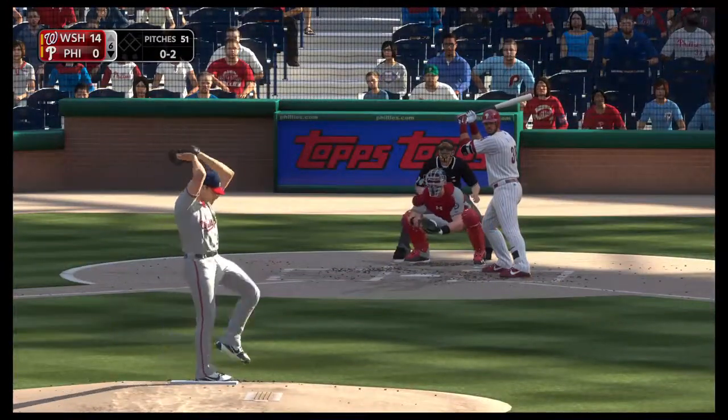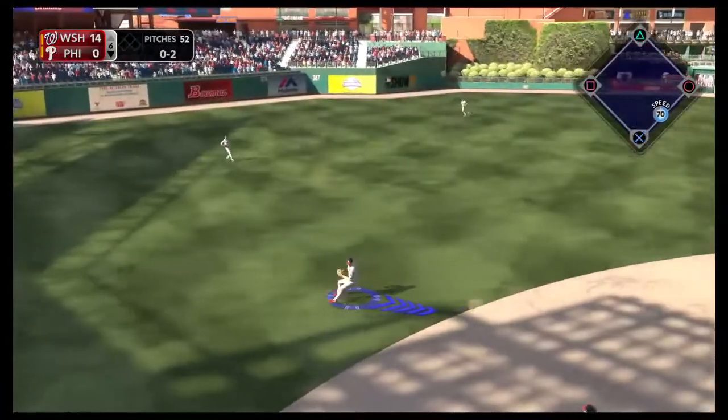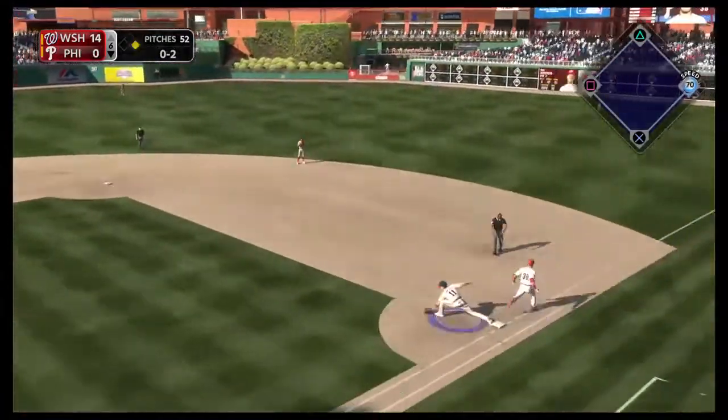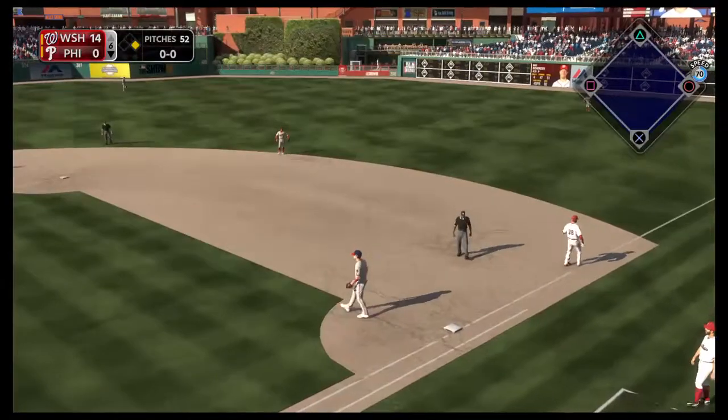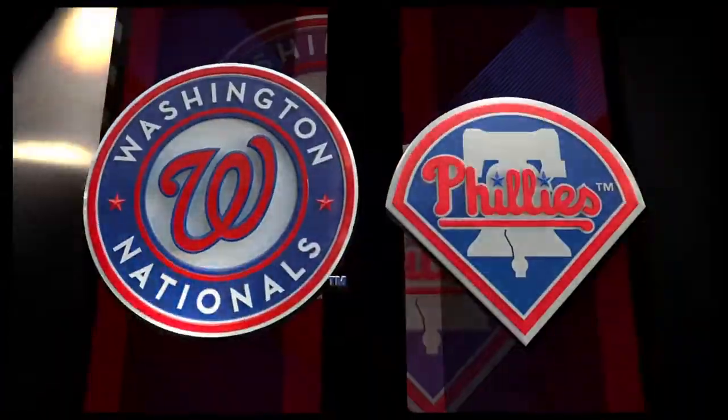Into the windup. Here comes the 0-2 pitch. Smoke on the ground left side. Backhanded. And the throw is not going to be in time as he's able to reach base safely. Hey, D-Roll, that's great hustle out of the box right there.